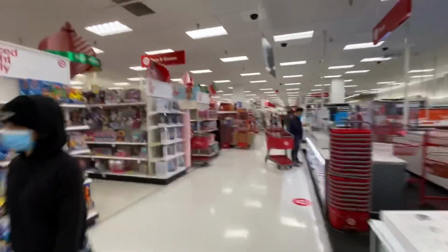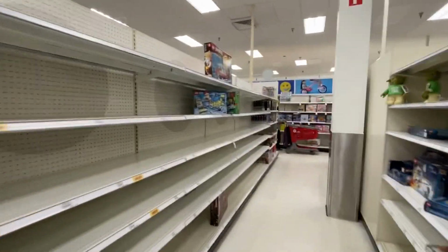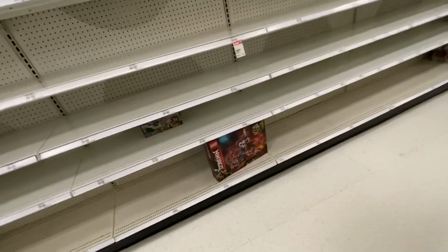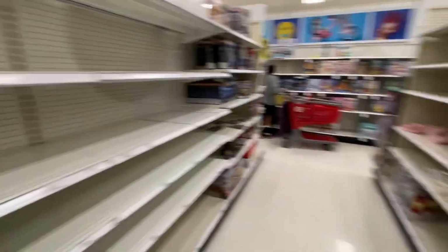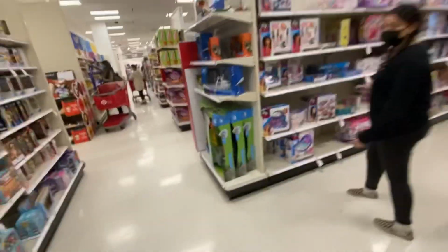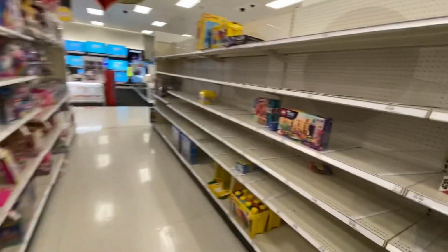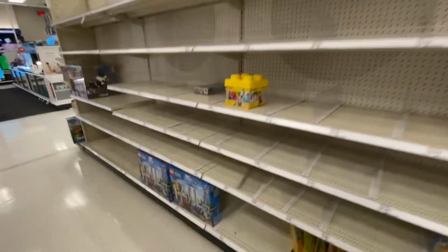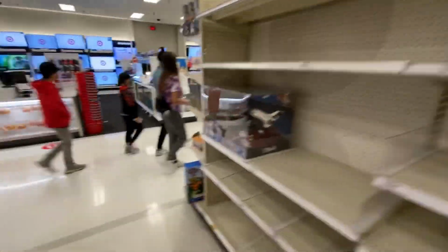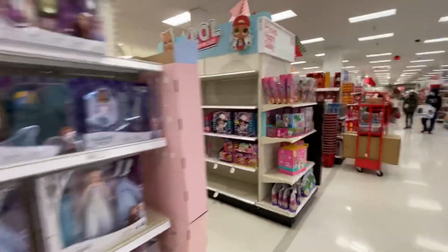All right, and now we're checking out some toys. Whoa, the Lego aisle is demolished. There's barely anything left over here. Wow. The store shelves over here are like empty. This is the holiday season.